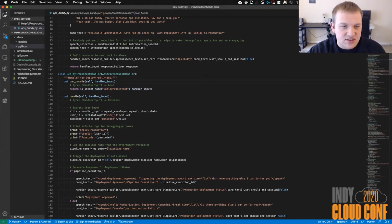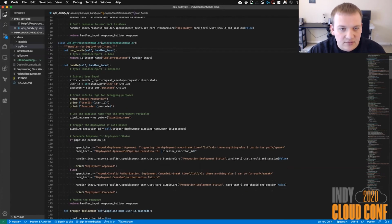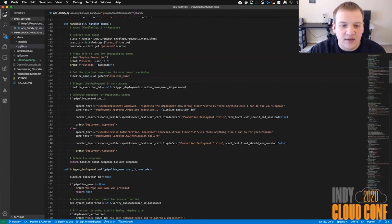If it is, and let's just say that we said deploy to production, it will come down here into the implementation of that handler. What we're doing here is pulling out our slots first. This is where you can retrieve your user ID and your passcode for Ops Buddy, or whatever apps you end up making in the future, your values will come in slots. So this is important to know where that's at. We're pulling out the data that we need, printing out some debug statements, grabbing from environment variables the name of our pipeline, and then we're going to trigger a deployment.